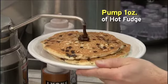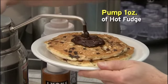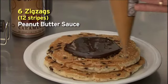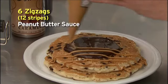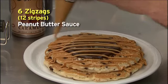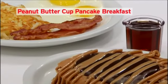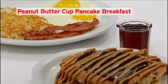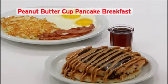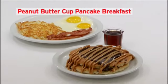Pump 1 ounce of hot fudge evenly onto the pancakes. Finish by drizzling 6 zigzags of peanut butter sauce over the pancakes and hot fudge. The peanut butter cup pancake breakfast comes with 2 eggs any way the guest likes, a breakfast potato choice, and a 2 breakfast meat choice served on a platter. Like other pancake breakfasts, serve with a cruet of heated syrup on the side.